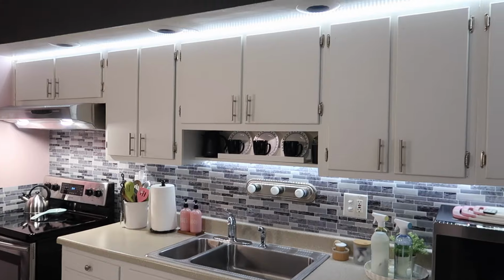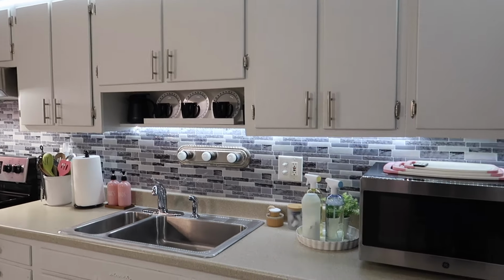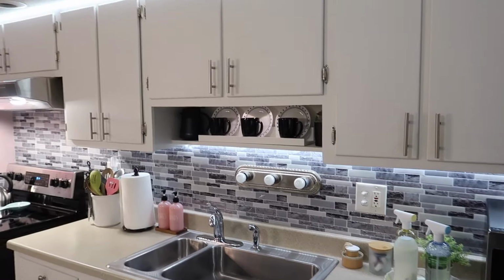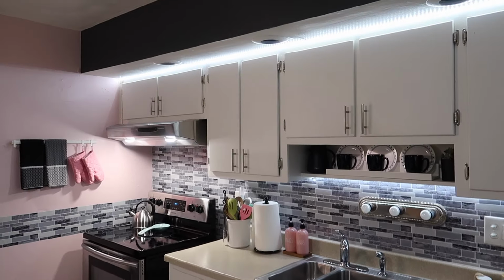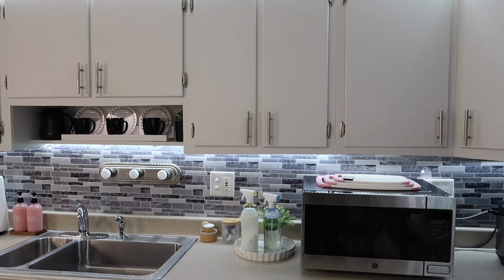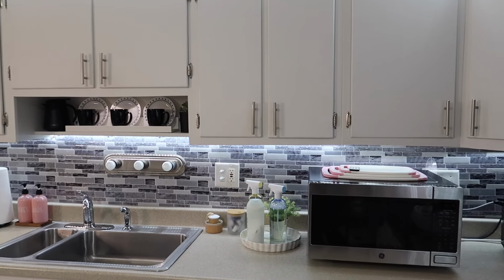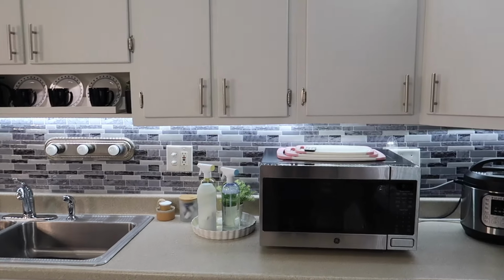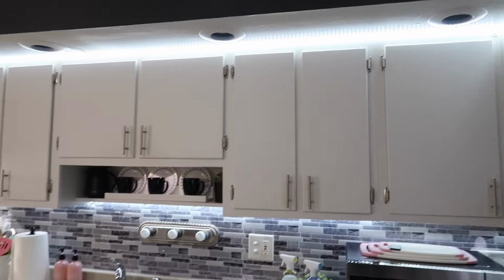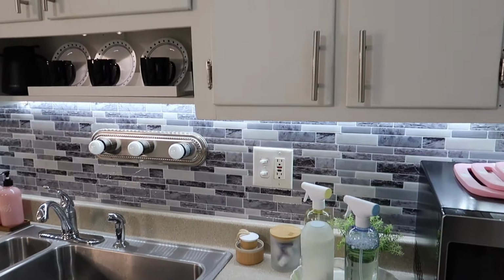Now up top you'll see some lighting. I did add that lighting and the lighting below the cabinet, and that also came from Amazon, and believe it or not, each strip of that lighting was only $15. And it's just a peel and stick. It does have some little clips that you can add to it. It is dimmable. I could not believe how great that lighting turned out. And I also came around the corner and added some over here.